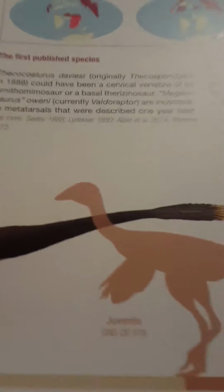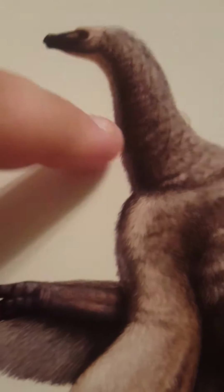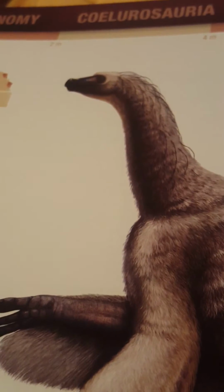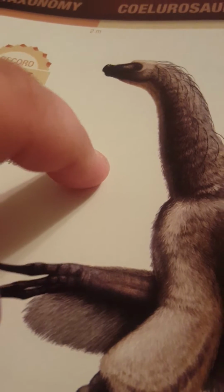Nqwebasaurus. This is Bonapartenykus. Parvicursor. This is Chilantaisaurus. So there's actual fossil evidence that there's more dinosaurs in North America, because they actually found dinosaur footprints in Alaska near the Prince Creek Formation.